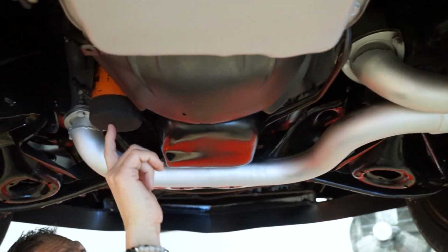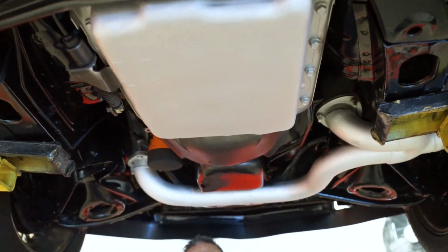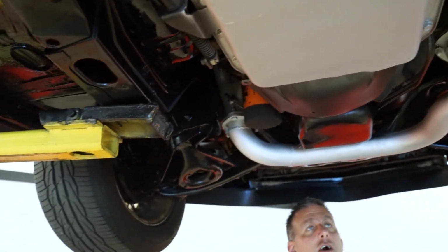Oil pan looks dry, bottom of the oil filter looks dry back here. And again, I can't see this side because the starter's in the way. What we can see though is a tranny pan. So take a look at that, that's all nice and dry.